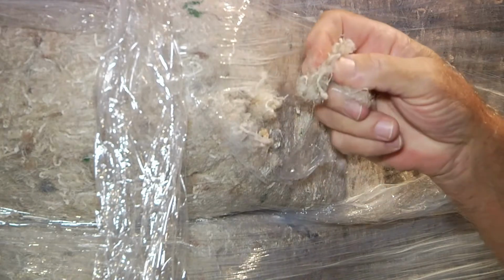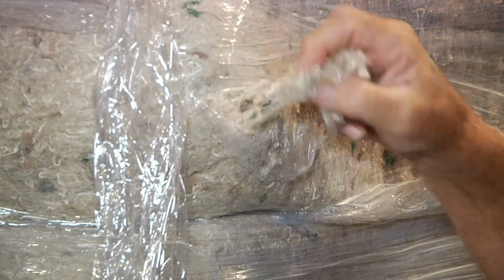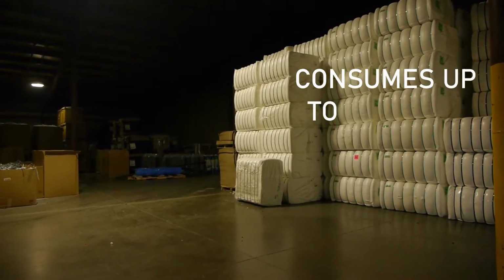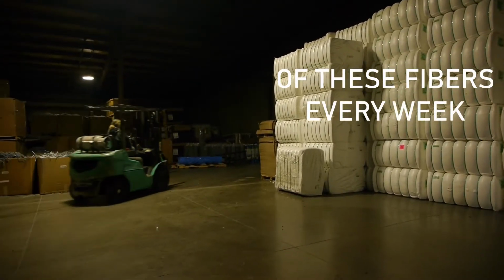We're a green manufacturer, and we like to tout that we were green long before being green was ever fashionable or cool. So in general, the DNA of our products comes from upcycling remnant fibers from textile mills that were otherwise destined for a landfill. Our patented manufacturing process consumes up to 300 tons of these fibers every week. And if we were to convert those fibers into blue jeans, that would be the equivalent of 100,000 pairs of blue jeans walking around every month.